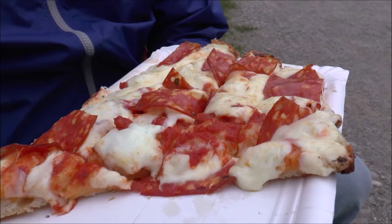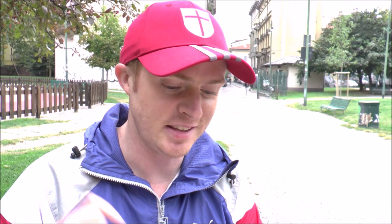Okay, so tell us, what did you get for yourself? I got the one that had salami and mozzarella, and this reminds me a lot of the pizza I had in Buenos Aires in Argentina. These massive thick slices that you would just go into a shop and order, and I think this is going to be delicious. Ooh, time for the first bite.